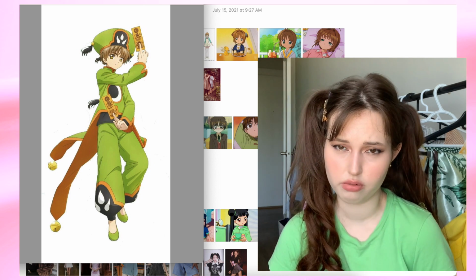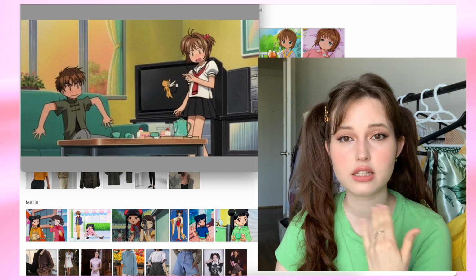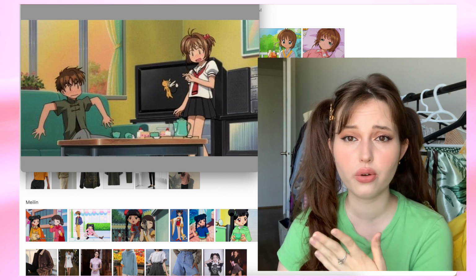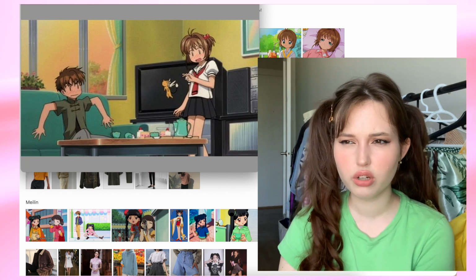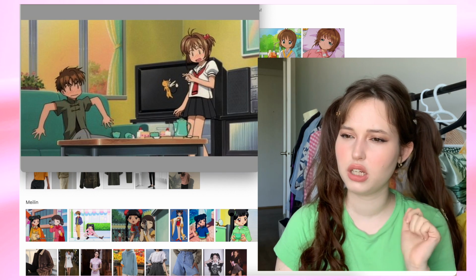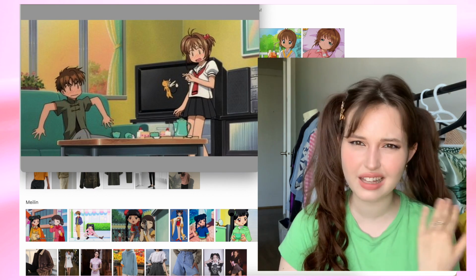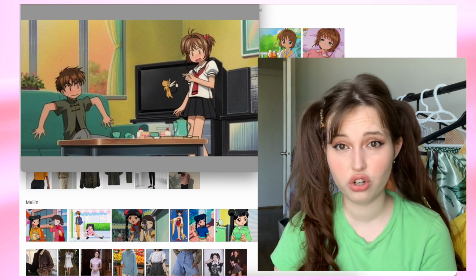It's kind of the same for Sakura. And the thing with Syaoran is that he wears a lot of shirts that are definitely inspired by traditional Chinese clothing. In terms of the collar, when I looked it up, it was called the Mandarin collar. Sometimes you look things up in English and it's like, I don't know. Basically, that's what it's called in English anyway. There's also this kind of style that's recurring in his outfits.